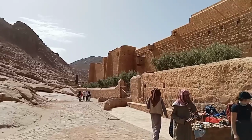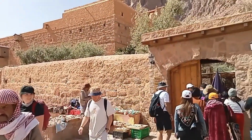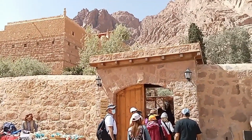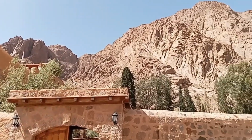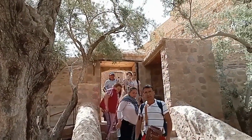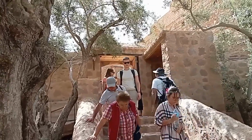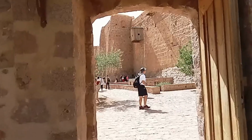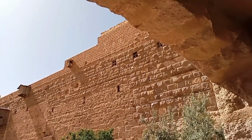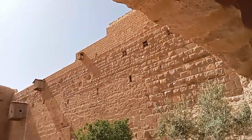The monastery was built by the order of Emperor Justinian, who reigned during 527 to 565, including the Chapel of the Burning Bush, also known as St. Helen's Chapel, ordered to be built by Empress Consort Helena, the mother of Constantine the Great, at the site where Moses is supposed to have seen the burning bush.